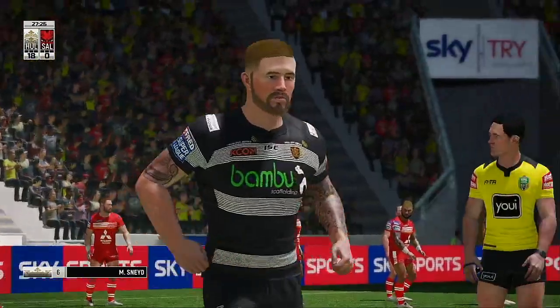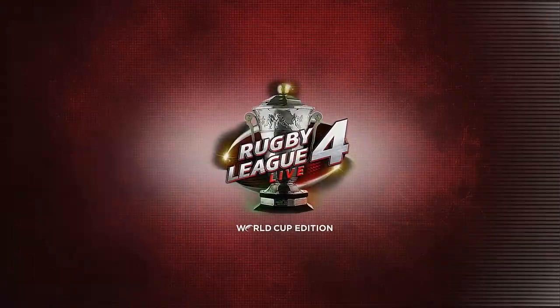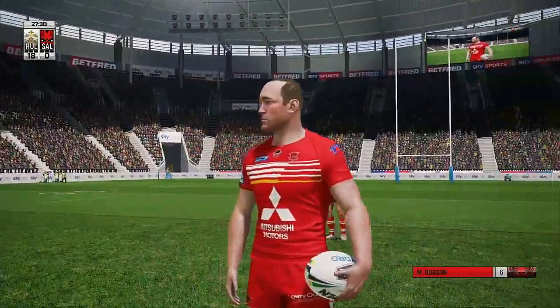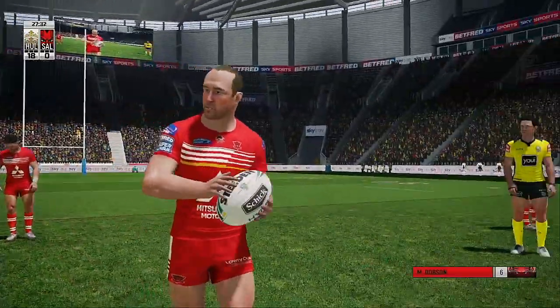Hull have been outstanding this afternoon. They haven't given their opponents any opportunities. It's been a joy to watch so far. We know from history this team are great at home.